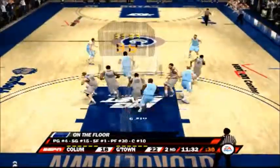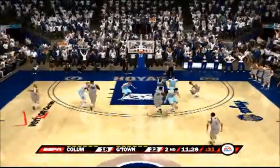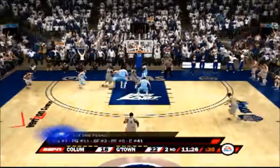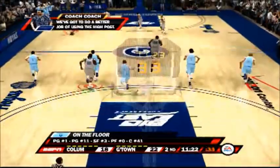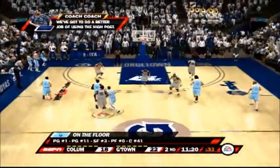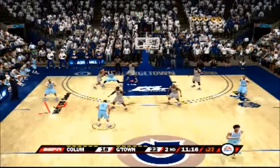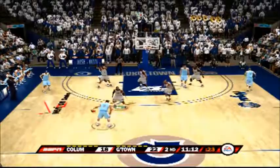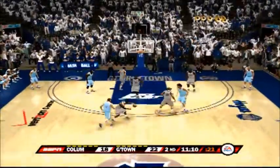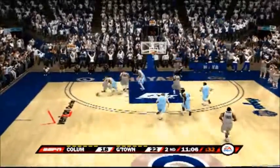The senior commits a turnover. For two. Off the glass and no good. Both teams are looking to get something going here. Little zone defense right now, Brad. Turnover by the senior. Here they go in transition.